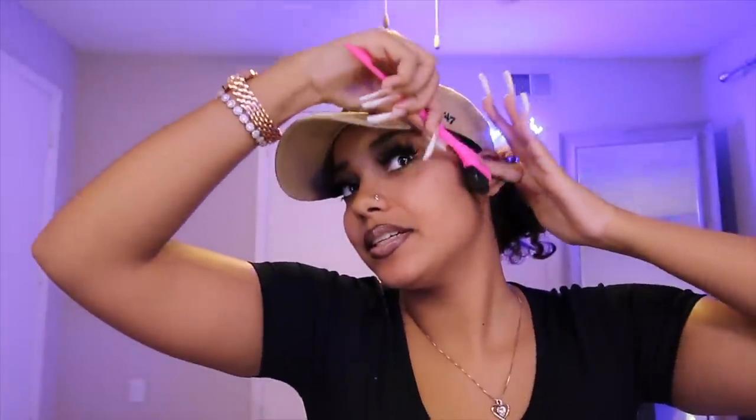All right, so I chose to go with the hat because I feel like the hat is just road trip ready, you know what I'm saying? I gotta do my sideburns though. And of course, I can't find my edge control. That's cute.